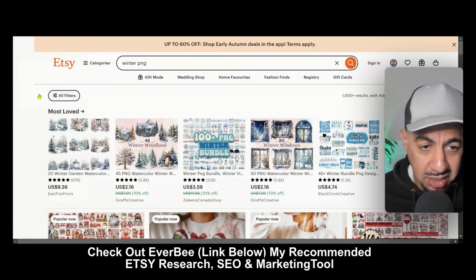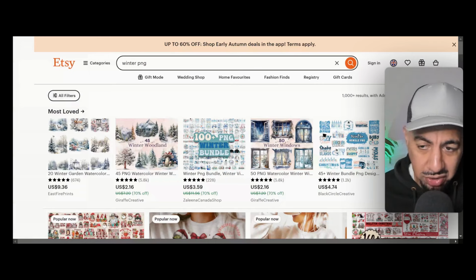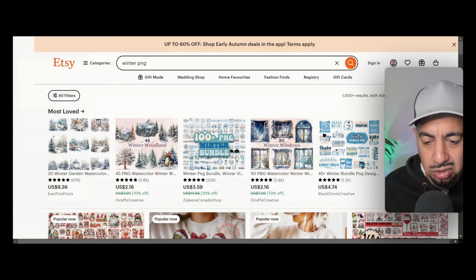So click product analytics. This is what I do. This is my process. After I go to product analytics, I like to look and see.